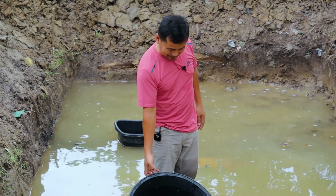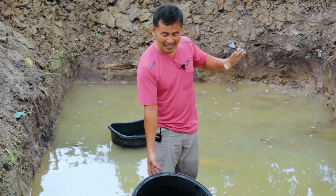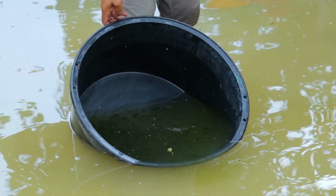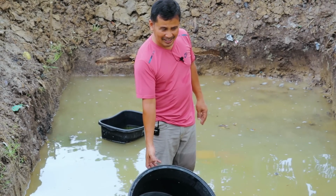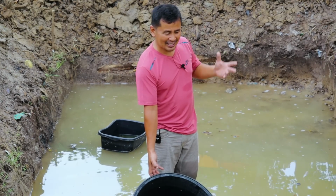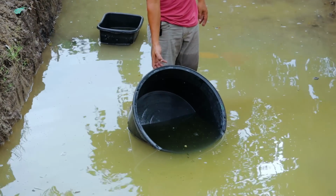This would be possible because we will monitor the conditions of our fish. Every day we will add 20% water, and we will also add some good aeration. So we will aerate this one. And I think this process will enable us to grow our fish very massively in a very small and tiny tank. So I'm slowly and gradually releasing them here.